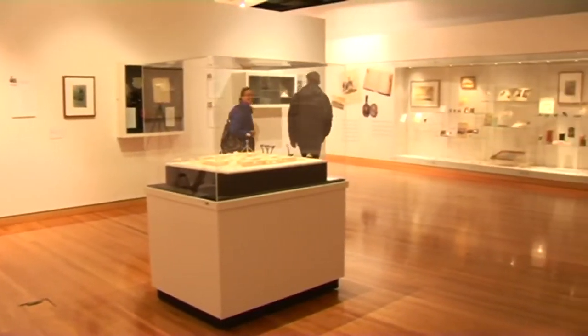And where do you see Canberra Museum and Gallery going in the future? I think really we're going to grow. We're going to do more of what we do. We're going to do it better. We're going to engage more of our community.